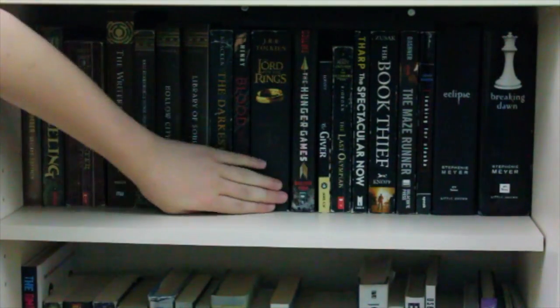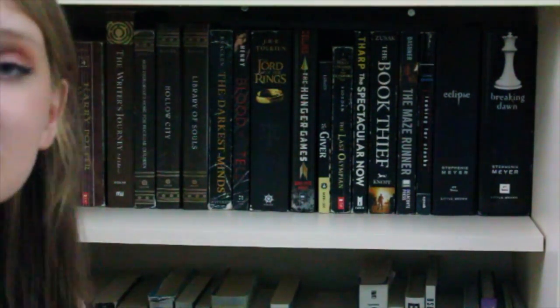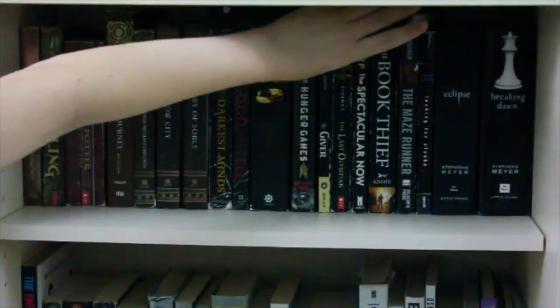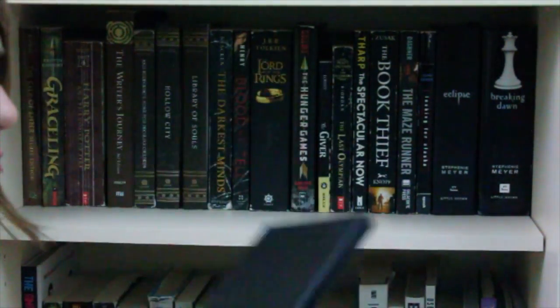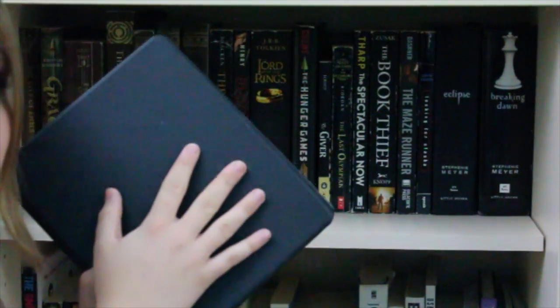Then I have this compilation of all the Lord of the Rings books, which I'm very intimidated to read. The Hunger Games by Suzanne Collins. Up here, this little mini binder of just a ton of random paper. I write notes in here for videos that I want to take note of, but then I also have my book wish list in here.